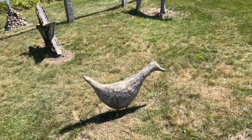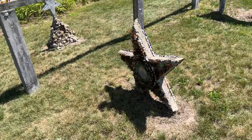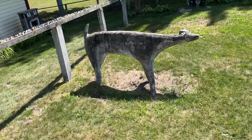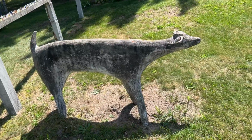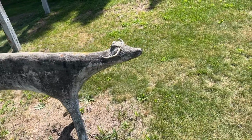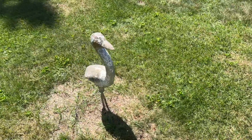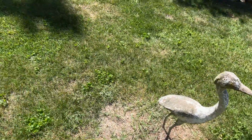There's also this like stone goose. There's kind of like weird sculptures that aren't really covered in glass. They're just sculptures. I think this is supposed to be a cow, considering it has horns. At first I thought it was a greyhound or a deer. Maybe it is a deer, I don't know, but the horns look very cow-like. And this, I think, is supposed to be interpreted as like a local crane or something like that.